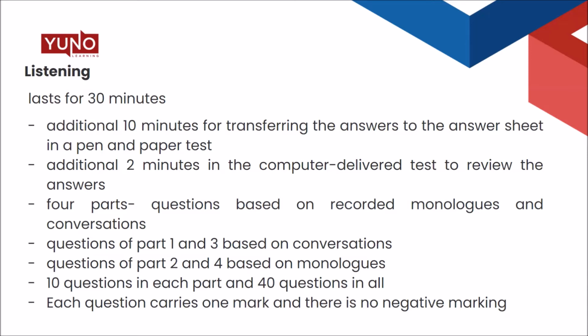The recordings of part 1 and 2 are based on the social setup. It's related to social context, and the recordings of part 3 and 4 are related to the academic. So each question carries 1 mark. Attempt all the questions. Remember, there is no negative marking.